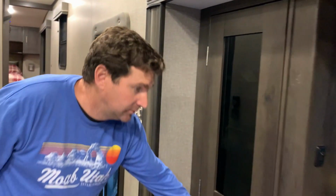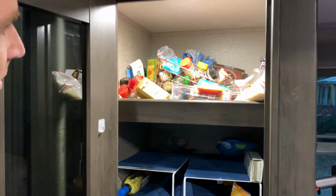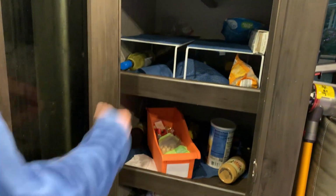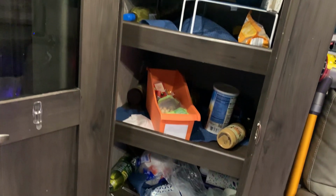So let's talk about how nice this pantry is. Whoa, looks like a mess. Needs a little cleanup, but it's adequate space. It's a little awkward because things are kind of deep back in there. So if you want to get something way back here, it's a bit of a reach. But besides that, I think it's pretty good space. I think it's a great space. I mean, I'm impressed with it.